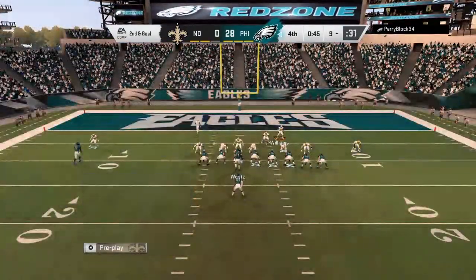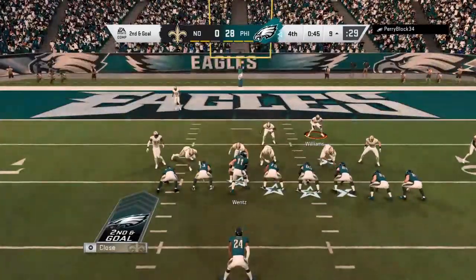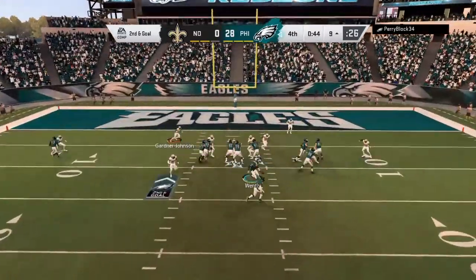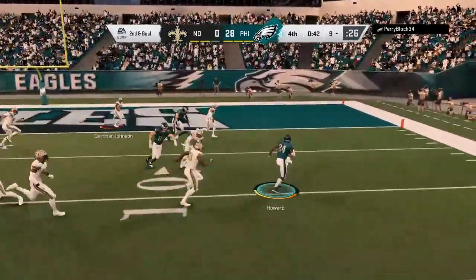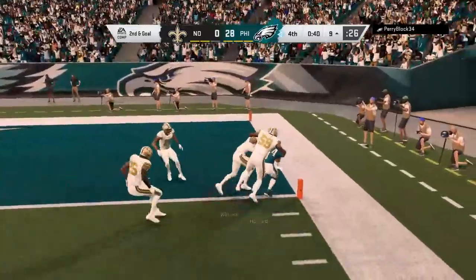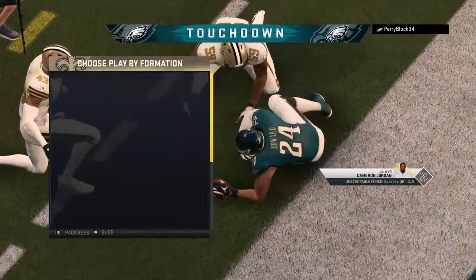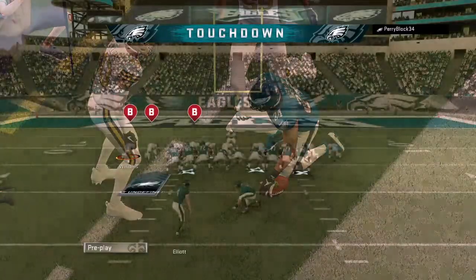Now from the 9, here's 2nd and goal. They'll try again with Howard. And he will get into the end zone. It's another touchdown. This thing is ugly.